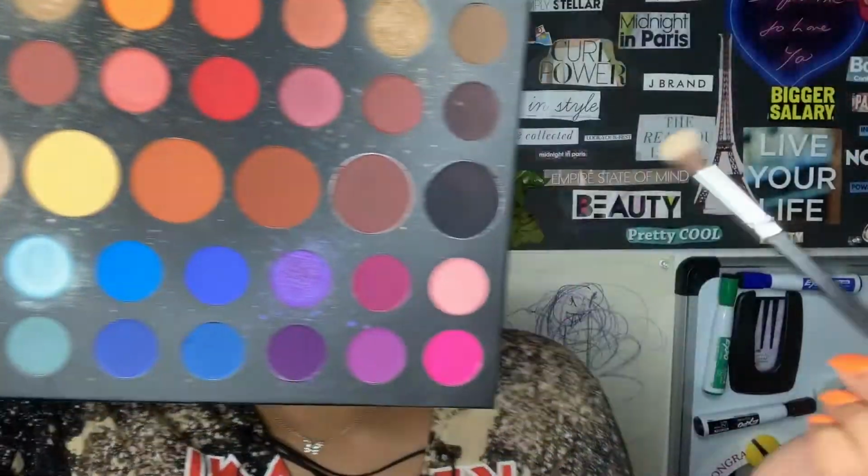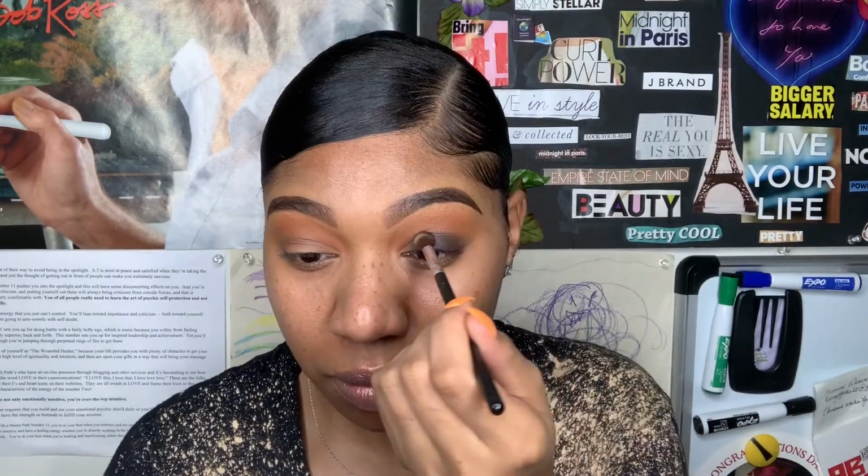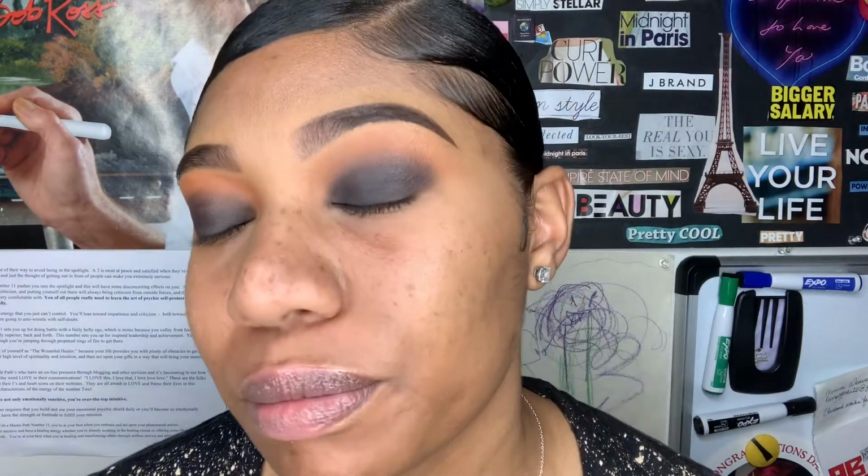I'm gonna go into the dark brown. I'm kind of scared. Oh well. I think this is really beautiful, just like me. Black. All right, so this is what I ended up with. Very raccoon, very Ninja Turtle-esque. This is nice.